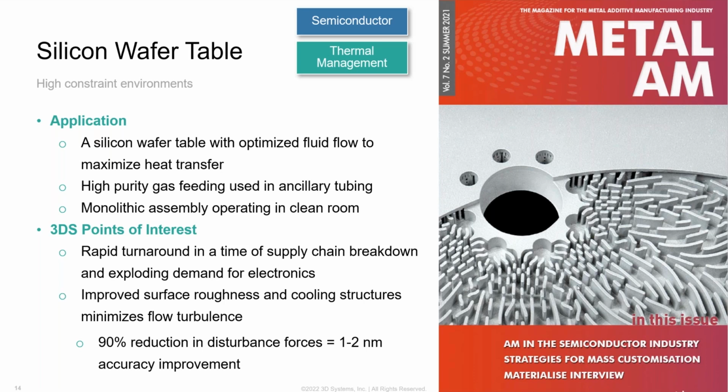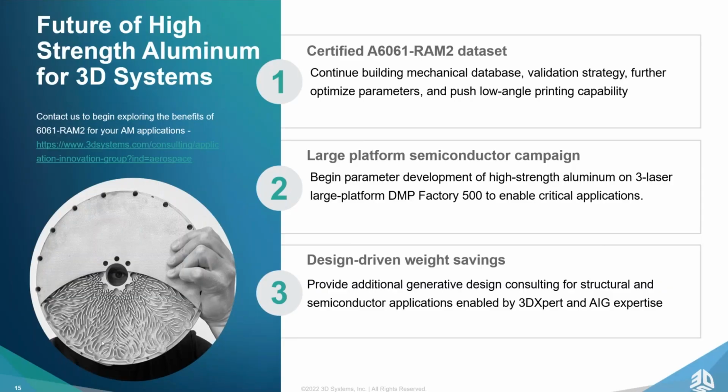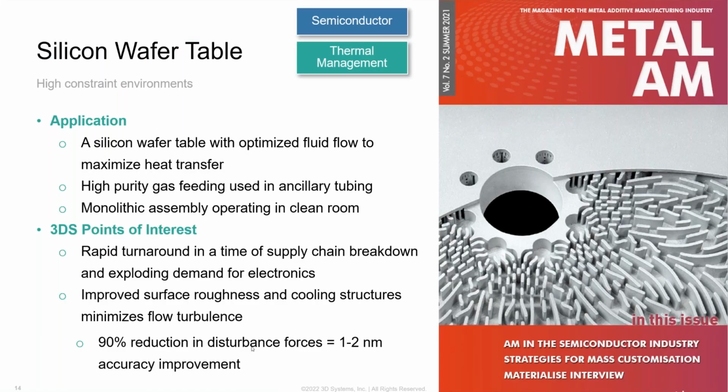A6061's as-built surface finish being as good as it is actually has proven to result in a 90% reduction in disturbance forces, which actually can lead to improved accuracy for the chips themselves and an overall better thermal management. I think in this case study, we saw a 50 times reduction in cooling times, six times improvement in thermal performance, and just generally all around lots. This is a great application for both this material and laser powder bed fusion.